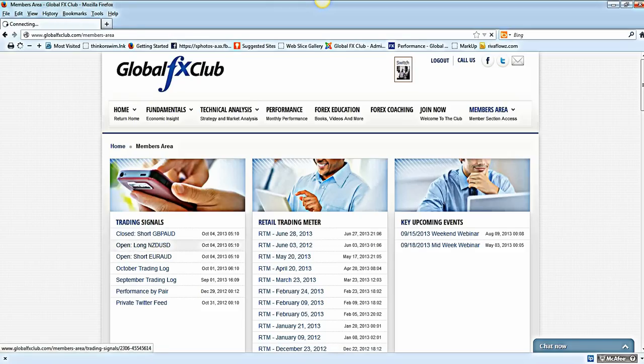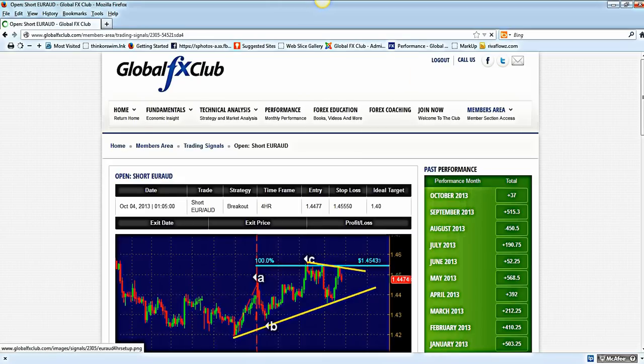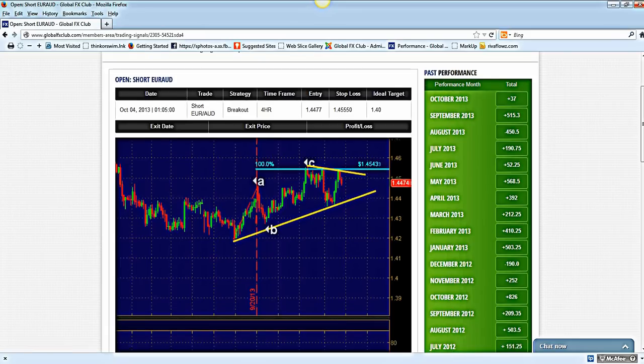Let's look first at the Euro Aussie. Stops on this trade are already at break even. Got short at 144.77, and now we have broken this bottom side trend line support too. So any moves back higher are roughly short. Right now prices are at 143.64. Outlook remains with targets of 140.